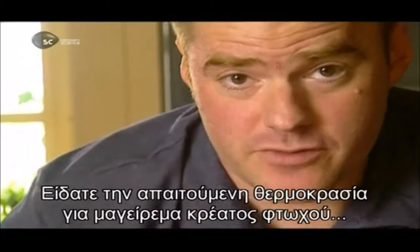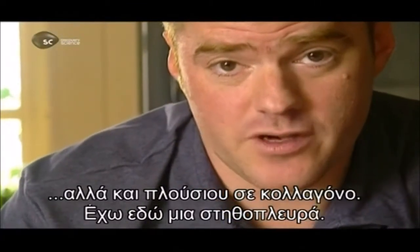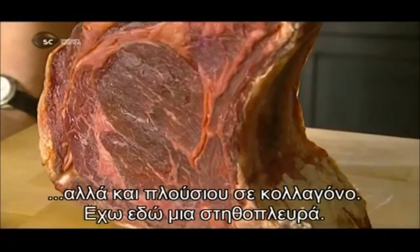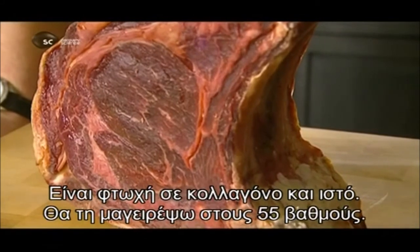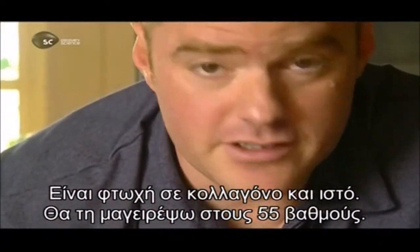So we've seen the temperature range required to cook pieces of meat with low collagen in, and we've also seen the temperature range required to soften the collagen in pieces of meat with higher collagen in it. Now here I've got a rib of beef. Now this cut of meat's got relatively low collagen or connective tissue, so we cook it at the lower temperature range, 50, 55 degrees centigrade.